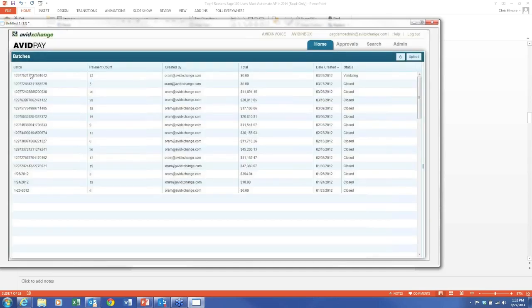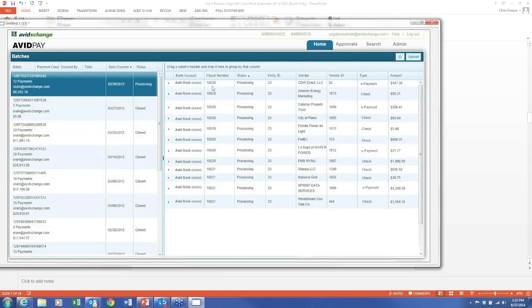In my demonstration here, I just sent 12 payments. And the system has received the 12 payments. It organizes by your bank account, which is important for you to know. And then it uses your check number. Your bank account and your check number mean that reconciliation stays exactly the same.